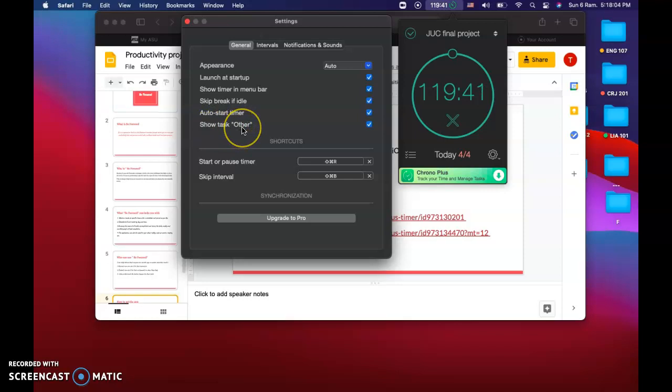So show tasks others, it's a main task in the app. You cannot delete it or edit it or do anything to it, but you can see it or hide it. So if you click this, you will see the others tag, but if you do not click it, you will not see the others tag. As you see here, no others, but when I click this, you will see there are others here in the main button.